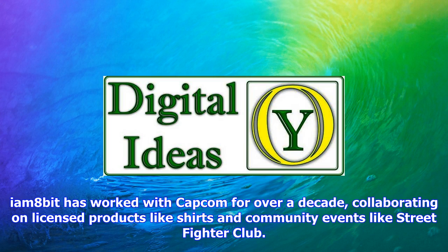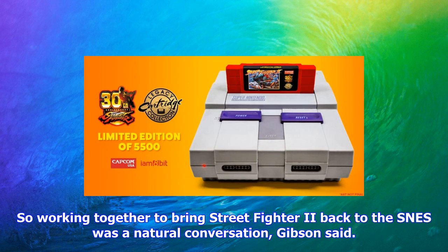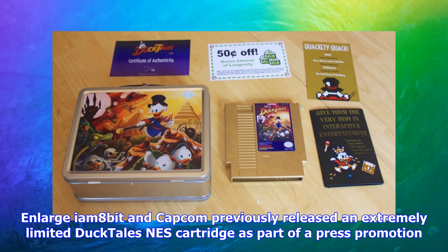IM8-bit has worked with Capcom for over a decade, collaborating on licensed products like shirts and community events like Street Fighter Club. The companies have also collaborated on cartridges before, sending out a limited set of 150 gold-painted DuckTales NES reproduction cartridges to promote the release of DuckTales Remastered in 2013. So working together to bring Street Fighter II back to the SNES was a natural conversation, Gibson said. IM8-bit and Capcom previously released an extremely limited DuckTales NES cartridge as part of a press promotion.